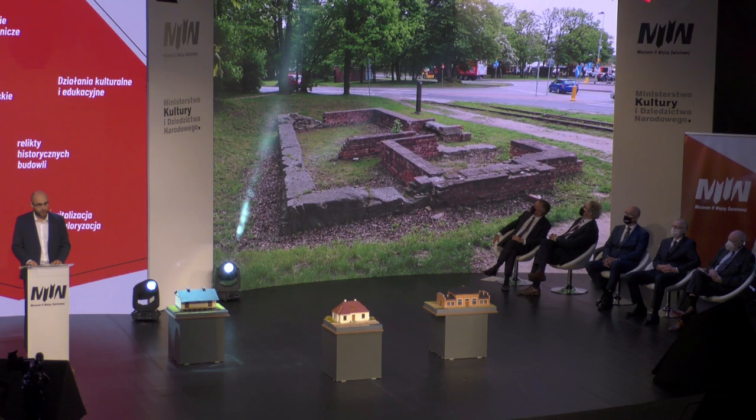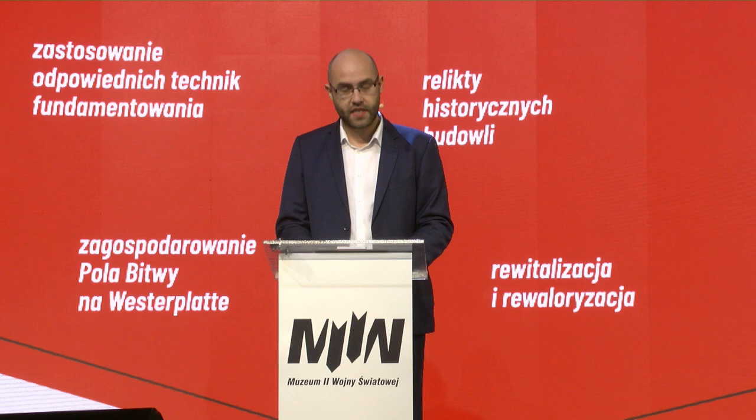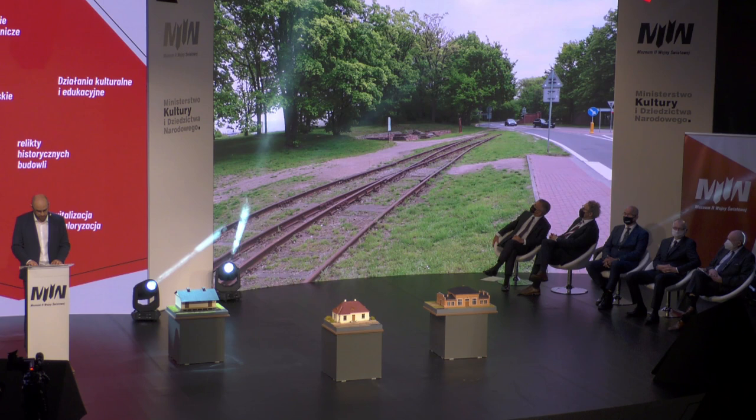Under the project, we'll have the primary form, the original form of it. We'll also be having an archaeological exhibition there. Around the power plant building, we'll be having additional buildings for cultural and educational events. Some other things will be in the open space, in the outdoor space.